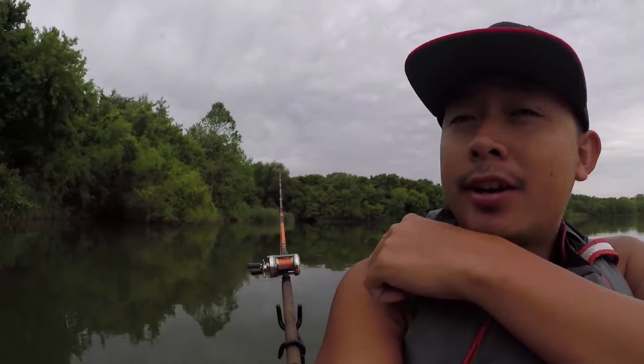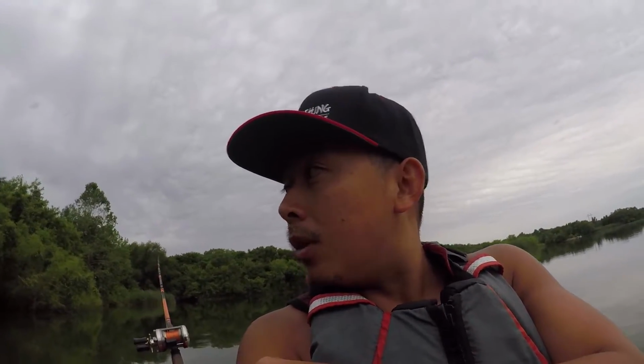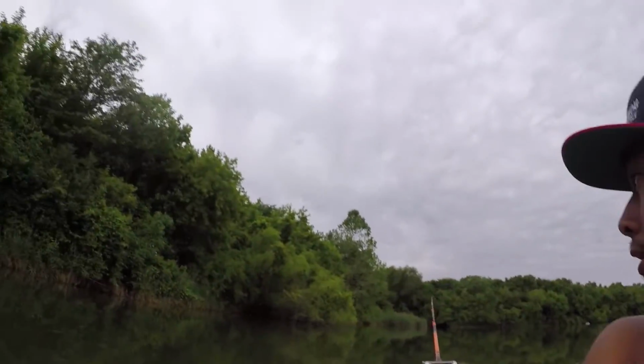That one though, that was on that rod back there. After it hit, I felt it biting, and then when I looked, oh, there's a bite.